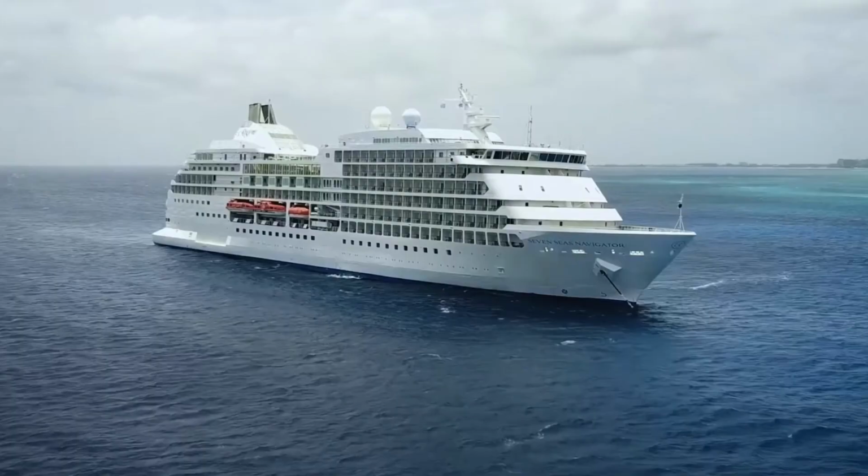So it looks like residential cruising is really taking off. There's another offering that has just appeared, Crescent Seas, and they're offering 5 ships that are going to be happening in the next 5 years. So let's have a look at it and why I think this could be a really good option.